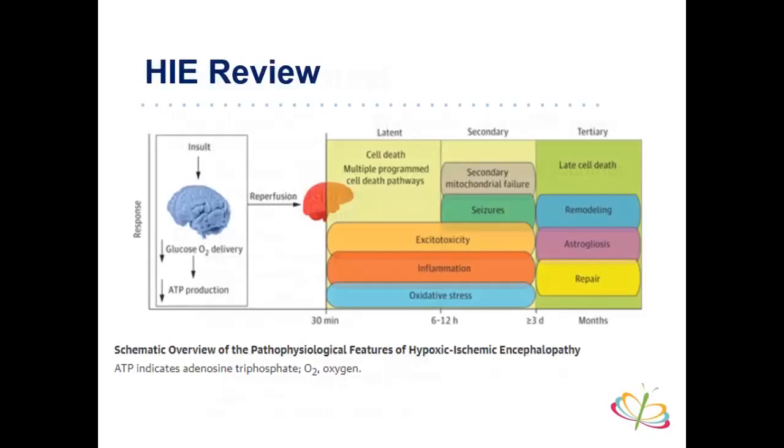Partial recovery after 30 to 60 minutes of the acute insult leads to the latent phase, and that may last 1 to 6 hours. During that phase, you have more oxidative metabolism, inflammation, and apoptotic cascade. Then the secondary phase occurs in those with moderate to severe injury 6 to 15 hours later. This is where you'll see mitochondrial failure and seizures, and then the tertiary phase is months later and has late cell death, remodeling, and astrogliosis.